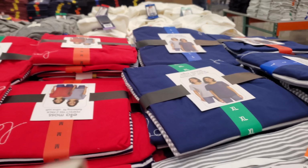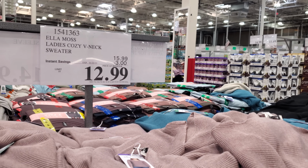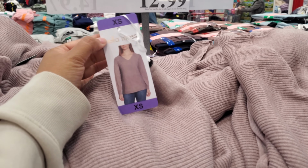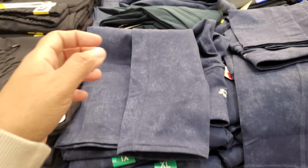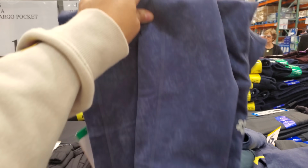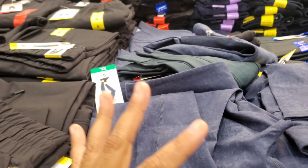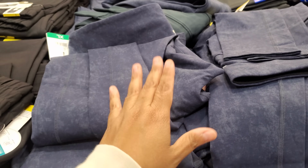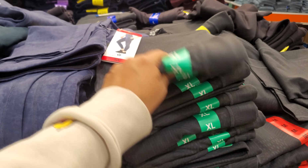Joy loungewear too. And ladies' cozy v-neck sweater, $13, ends on the 22nd. Your limit is 10. I know we've seen these before. And $15, the tough active tights, they're $15. No limit. Oh gosh, these are compression, so if you love that, no limit, ends on the 15th, and they're high-rise. These are quite nice and quite thick too.